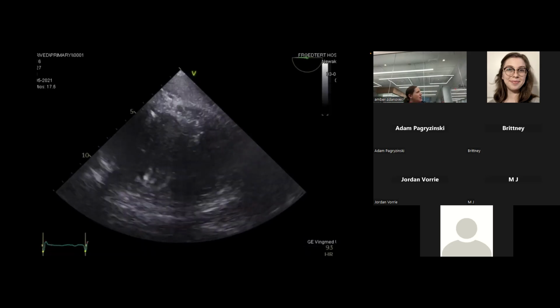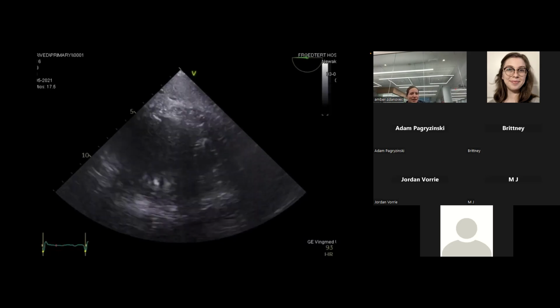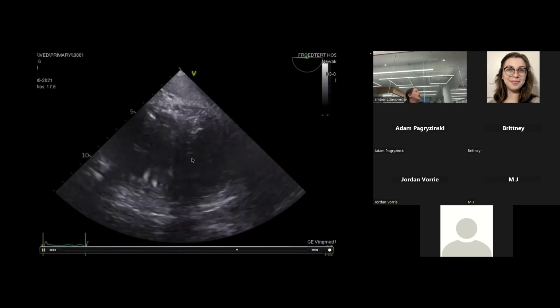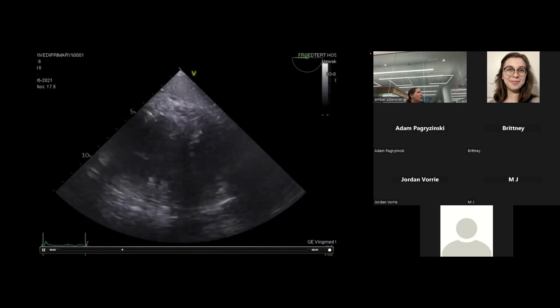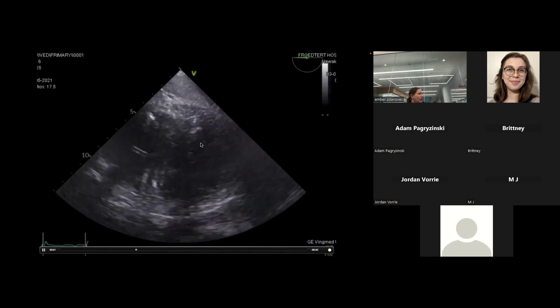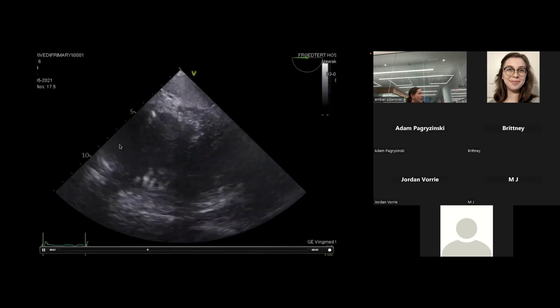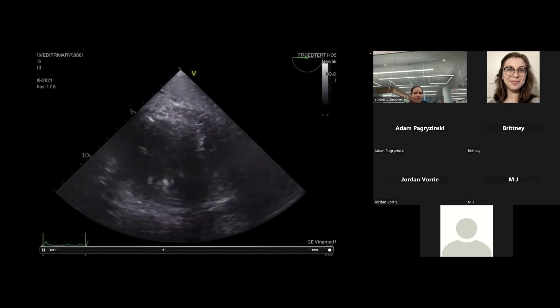And then we go, well, this is just impossible to see up here. But if you can make it out on here, and again, this is the really bad probe in the unit. So here's the tracing. This is a transgastric view. Here's your LV, and this is your RV over here. So you can see it's much bigger compared to the LV.